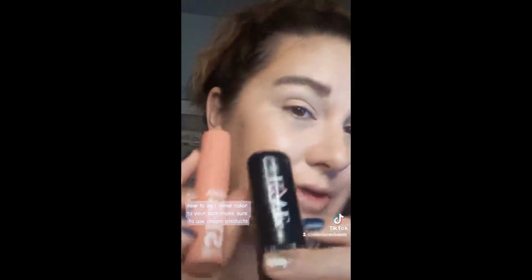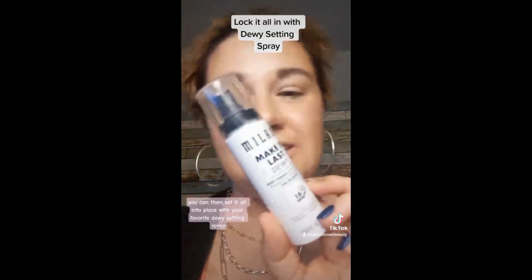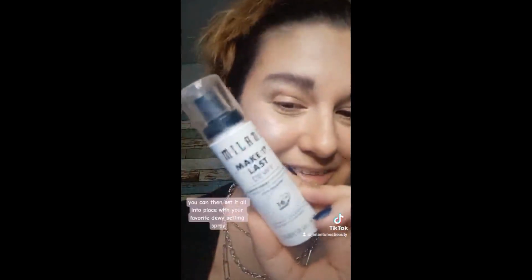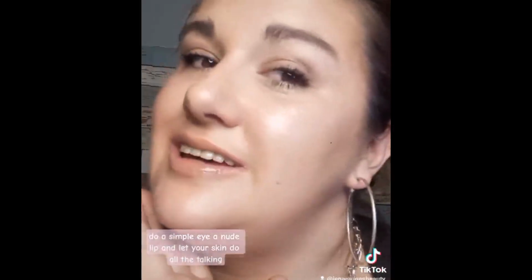Now if you have oily skin or need to set your makeup, only do it in the areas you absolutely need to. Now to add some color to your face, make sure to use cream products. Now if you want even more glow, add your favorite highlighter to the high points of your face. I'm using Wet n Wild. You can then set it all into place with your favorite dewy setting spray. Do a simple eye, a nude lip, and let your skin do all the talking.